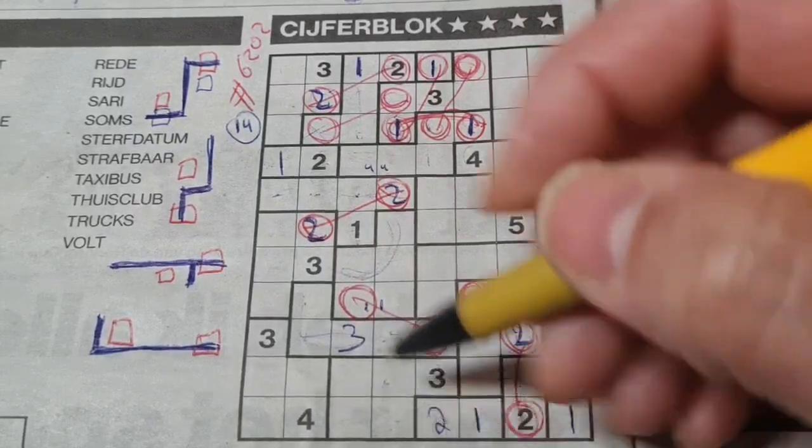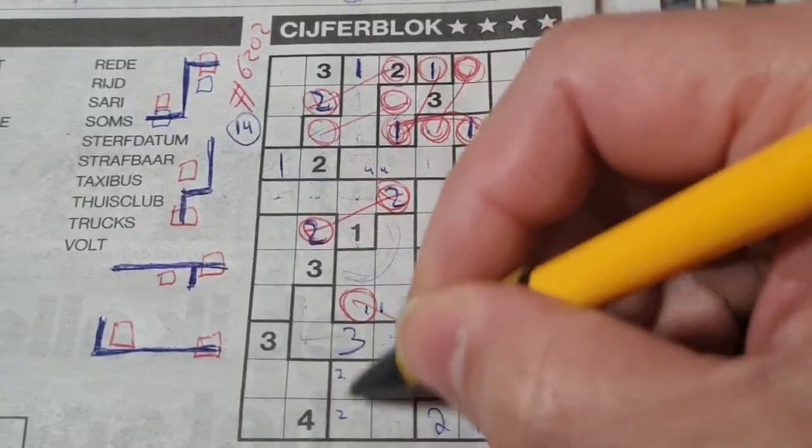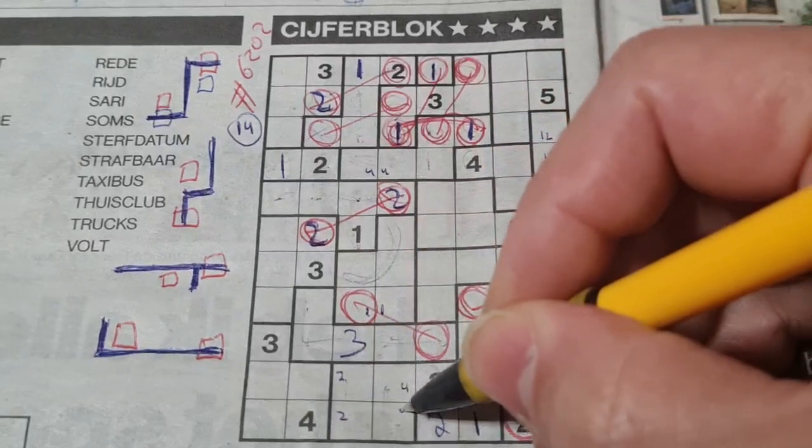These 2 boxes can be 2. So the 2 could be here, could be there. These 2 boxes can be 4. So the 4 could be here, could be there.